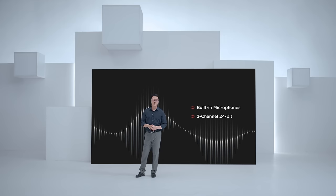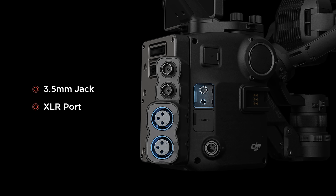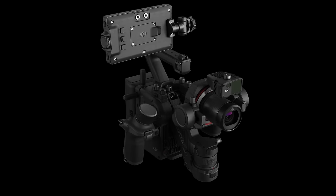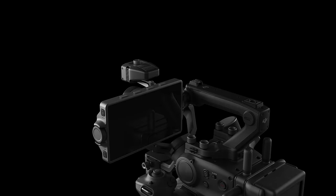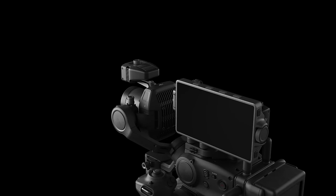In addition to reliable storage, users need excellent sound quality. Ronin 4D's built-in microphone supports 2-channel 24-bit audio recording. It also has a 3.5mm jack on the body and two XLR ports on the expansion plate for additional input options. Ronin 4D comes with a 5.5-inch, 1000-nit main monitor that can be mounted onto different positions on the body and adjusted to any angle.